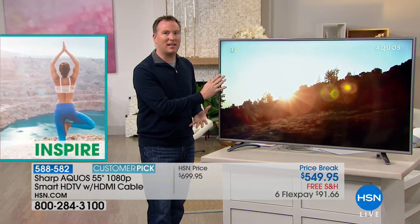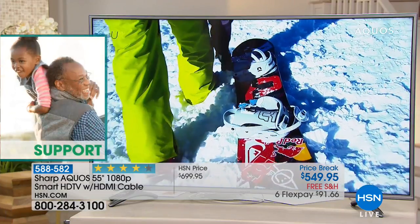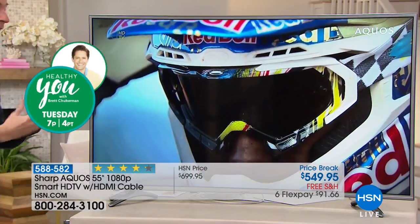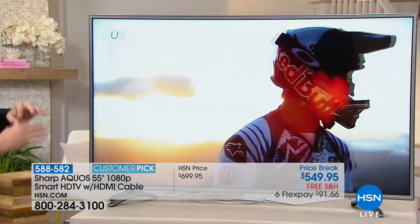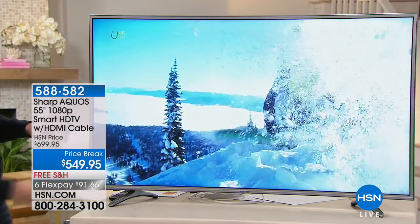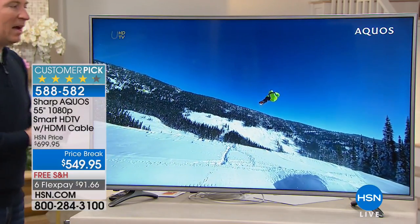So it doesn't matter where the action is. If the action's on the side, or if the action's all the way across the entire panel, the entire backlit LED is one big light. So you're getting that perfect color saturation, that perfect light for every scenario. When it's dark here and it's light there, it doesn't matter at all. It gives you that perfect type of display.